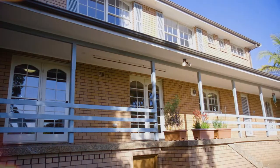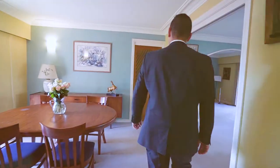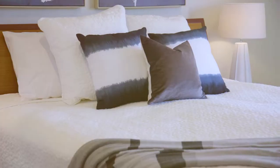Ready for you to move in as is, or you can add your own personal touch. A home that is filled with plenty of light, ample storage, privacy, and lots of potential. This one is going to go fast.